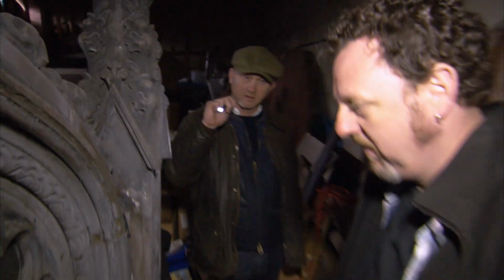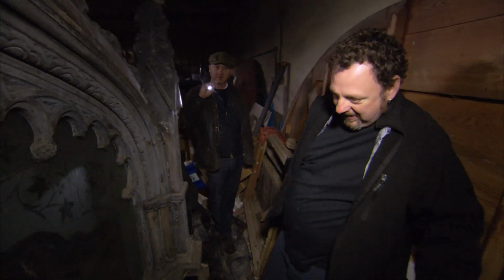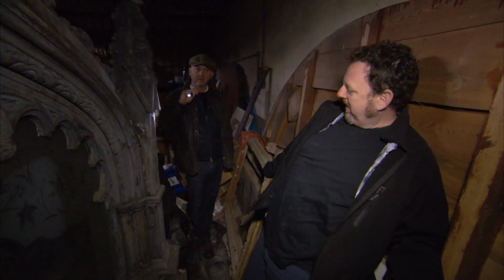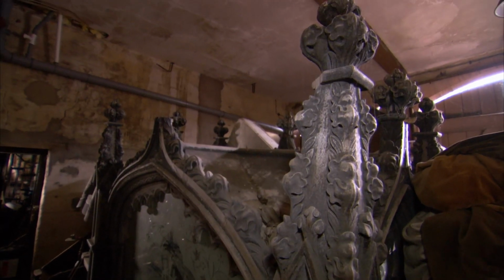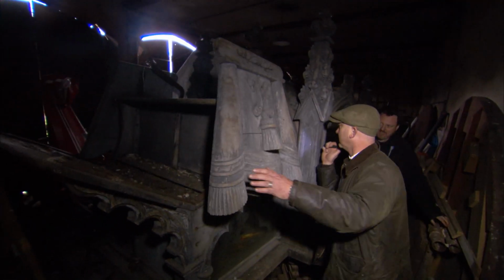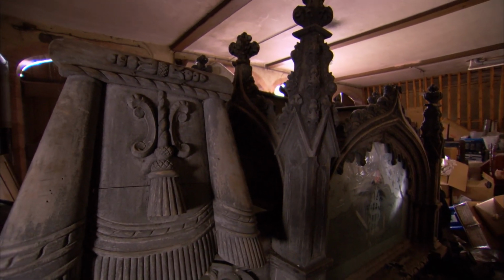What do you think of this? It's pretty stunning. Do you know what it is? No, but there's initials on it. It's a hearse. Is it? It's a horse-drawn 19th century hearse. What a thing. That's seriously incredible. Look at this, look at this. Look at that, that's where the guy would sit. I didn't expect to see that today. Just one of those things that you're never going to see again.